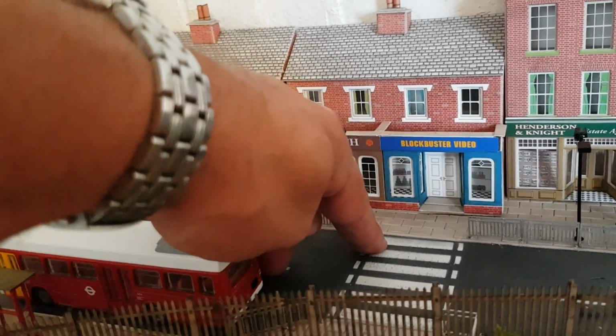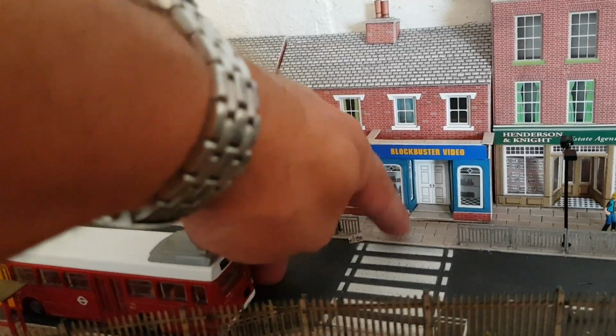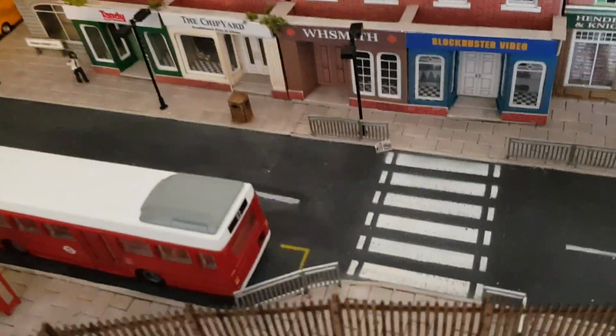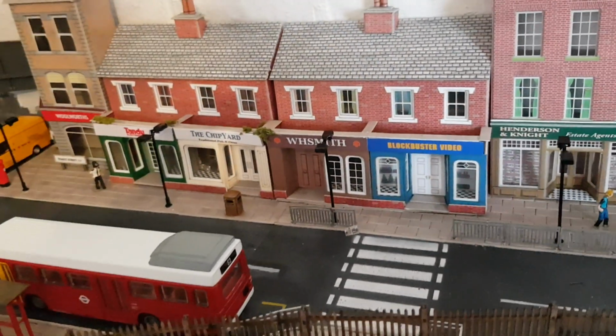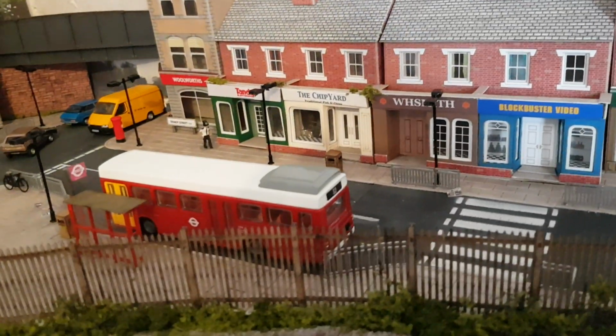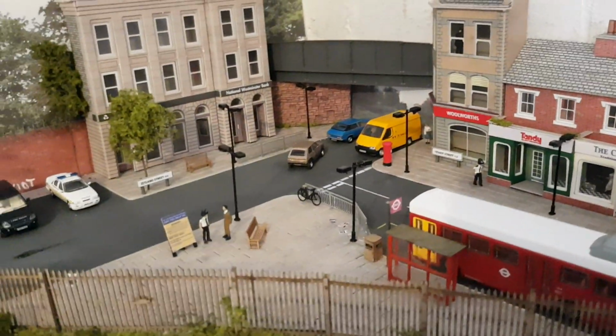There's one thing that annoys me with this crossing. Zebra crossings always start black. Black, white, black, white, black, white, black. And they always end in black as well. Mine, well, it does and it doesn't. It's very close to the mark, but I'm not changing it now. It is what it is. So yeah, I've got the street lamps in, got quite a lot done.